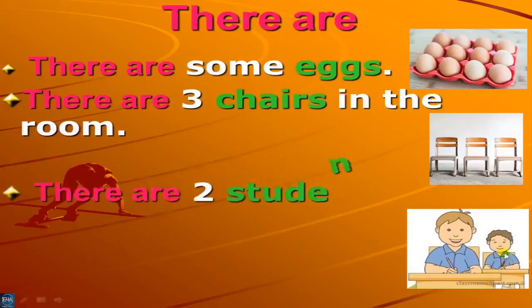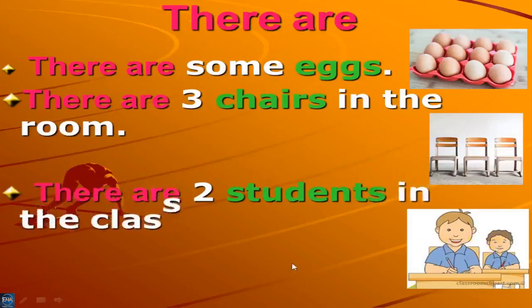There are, look at the picture. There are 2 students in the class. Again, there are some eggs. There are 3 chairs in the room. 1, 2, 3. There are 2 students in the class. 1 student, 2 students in the class.